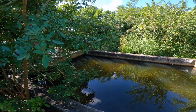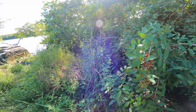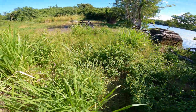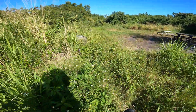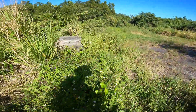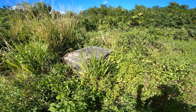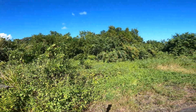I don't know if you'd do that. Seems like that'd be too buggy, but. And yeah, plenty of Brazilian pepper. They try to get rid of it, but it just keeps, it's got a foothold. There's another little foundation for something there. More Brazilian pepper over there.